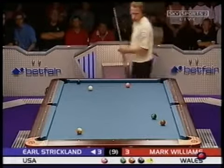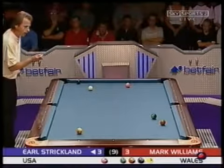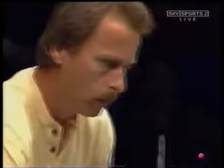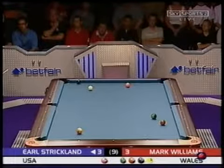This is a big match for Earl Strickland. We talked about it earlier. He dropped his opening one 5-4, and he can ill afford to go 0-2 to open things up in defense of his world title. Jim, I'm not sure he's got the angle on this ball to get all the way down table to play the 6 in a pocket by itself.